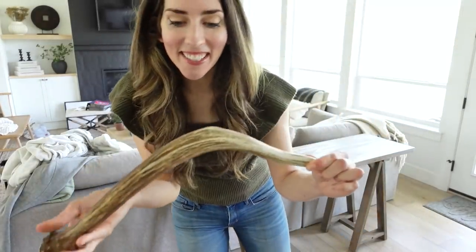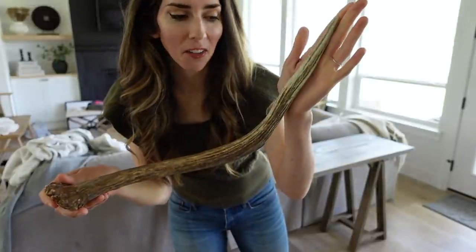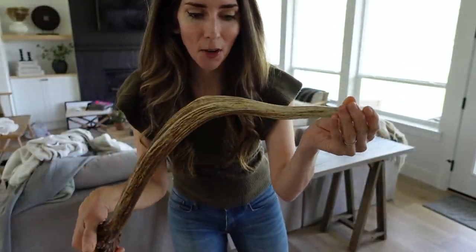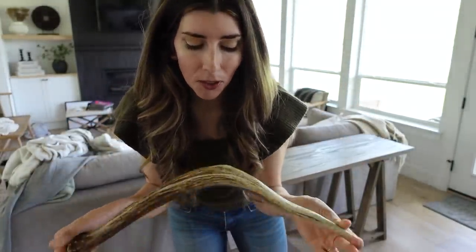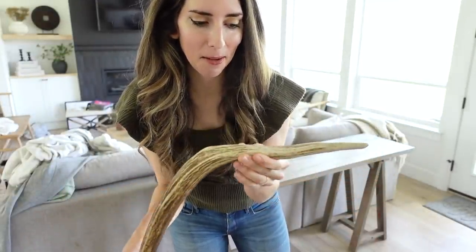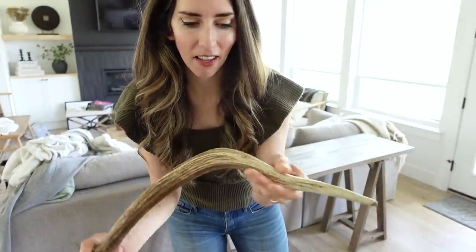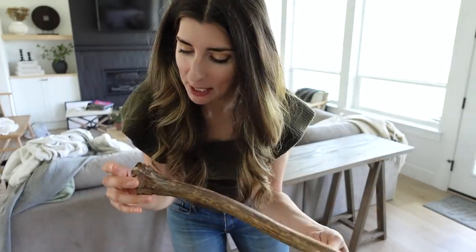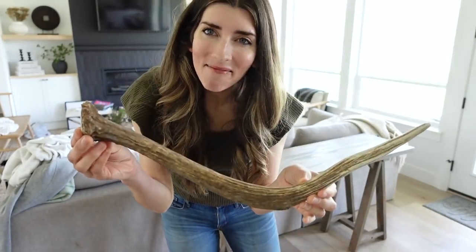Isn't this awesome? My son found this elk shed. Isn't that great? It's such a good size too. He is so proud of that. He was looking for gopher holes, and instead he found a shed, and he is just so excited. I'm very proud of him, and it's so smooth where they've scratched and stuff on the trees. Our trees aren't very happy about that, but that's okay. But isn't that awesome?